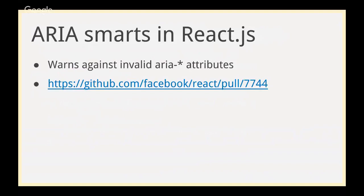This is something I worked on a few months ago. Because there is a known and small set of ARIA attributes, the states and properties within the specification, we can, within React itself, enforce that no one adds an invalid, a misspelled, or a property or state that doesn't exist. They don't add that to one of their components and produce invalid markup when it gets rendered down to HTML.